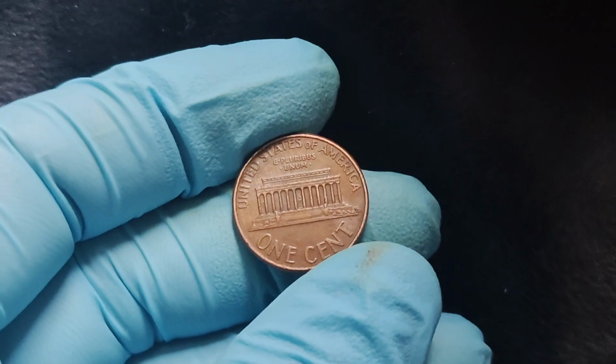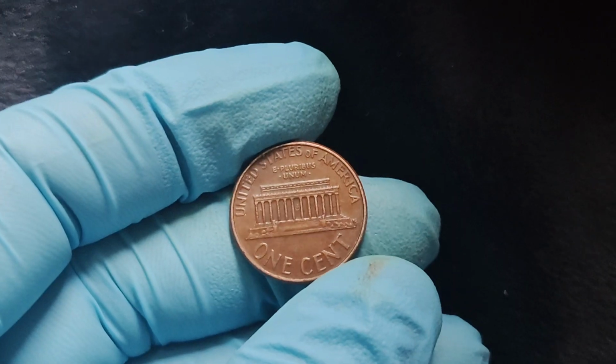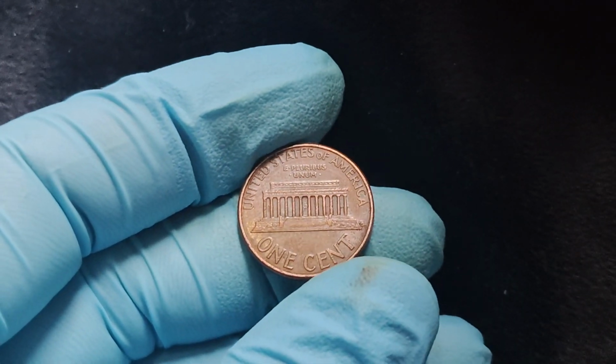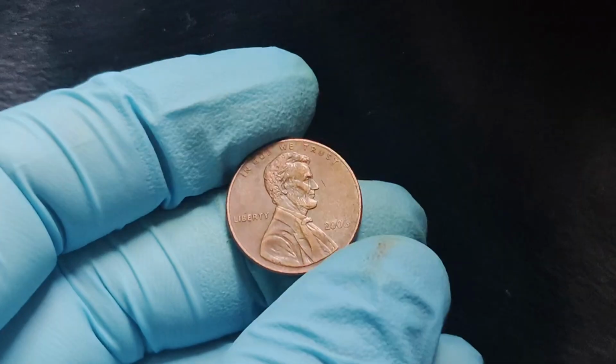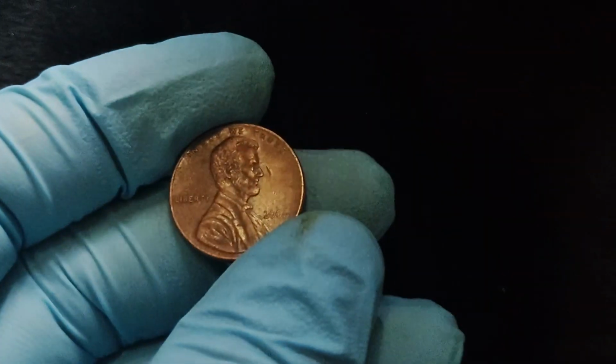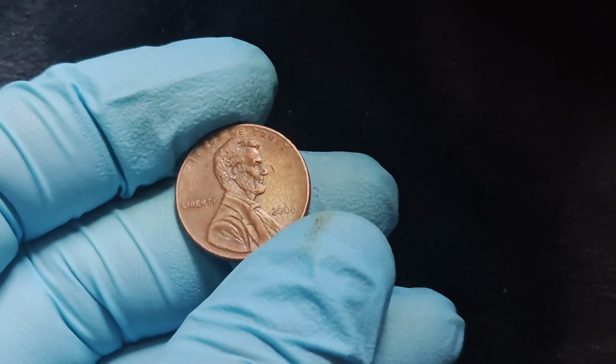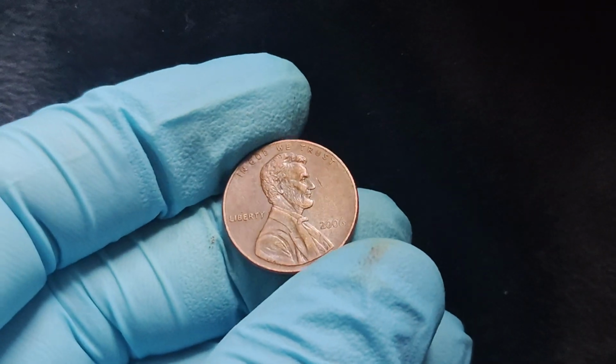It wasn't worth millions, but it sold for $75. That's dinner for two at a nice restaurant, all from a penny. Ever since then, I've been hooked on checking my change. It's like playing the lottery, but the ticket only costs a cent. So, if you're one of those people who says, it's just a penny, think again.